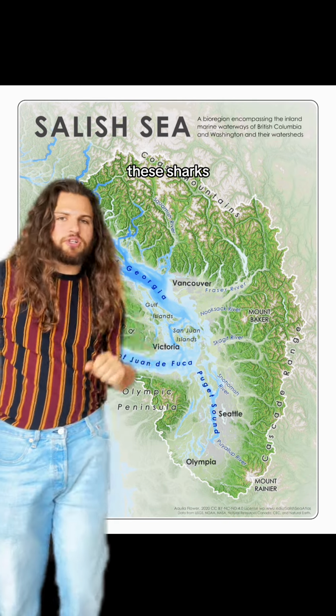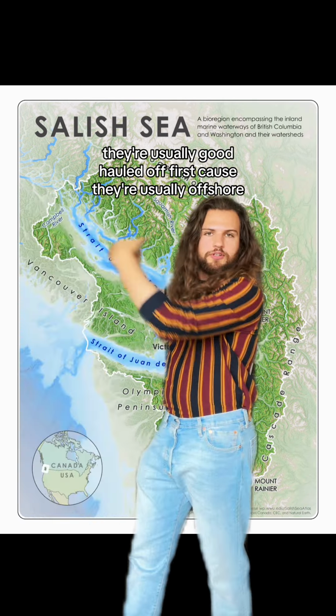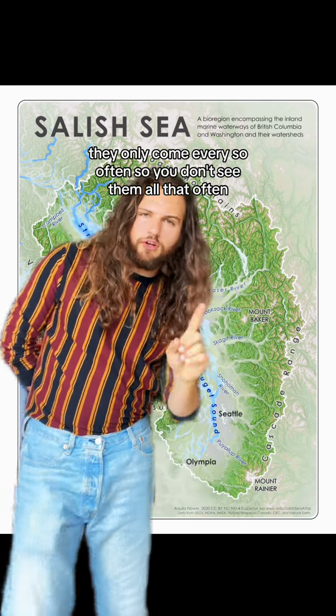The next one is the offshores. The offshores, they eat sharks. They're usually called offshores because they're usually offshore. And they only come every so often, so you don't see them all that often.